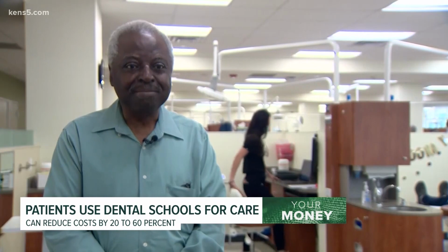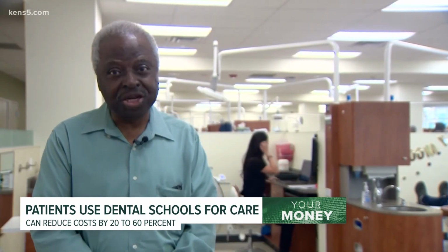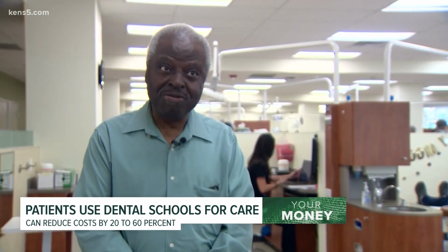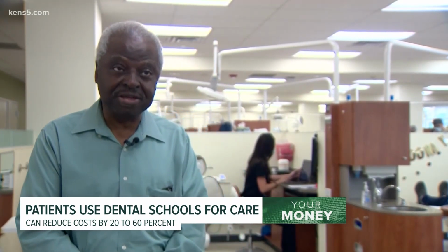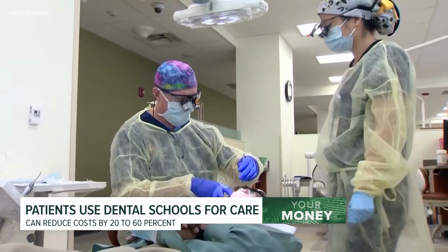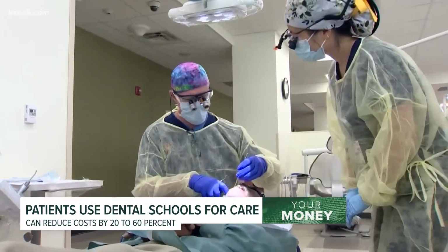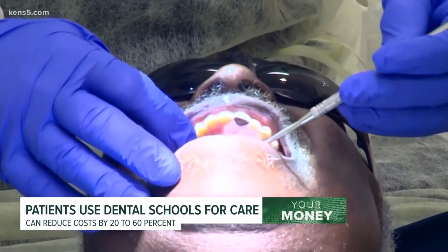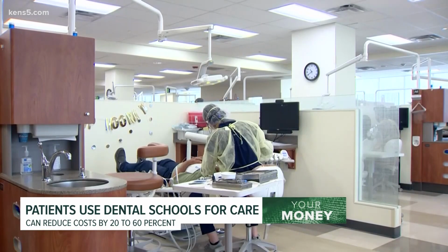To get my teeth back in Class A condition, it was 5 figures, not low 5 figures, it was high 5 figures. And of course, I told him I couldn't afford it. The savings and quality of care has Smith showing off his smirk. Dental students care for patients under the close supervision of teachers. The savings for the actual care is going to range from 20 to 60%, depending on the nature of the procedure. Not ready to switch dentists?